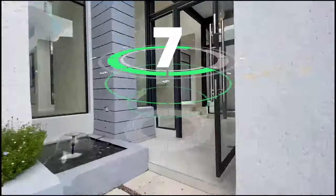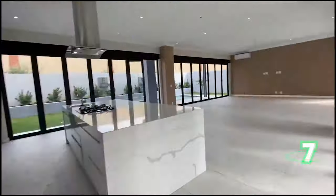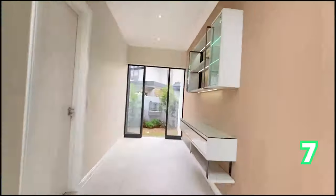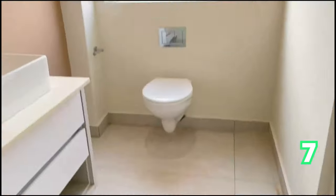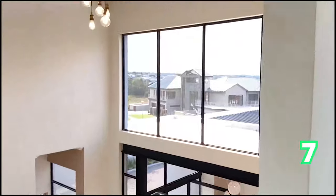And another one in Waterfall Estate, a five-bedroom house, five bathrooms and three garages. This majestic home exudes opulence, and of course the facilities on this estate do include a clubhouse, a gym, squash courts, climbing walls, and restaurants very nearby on this estate. This gorgeous double-level home is ready for you to come in with your family.